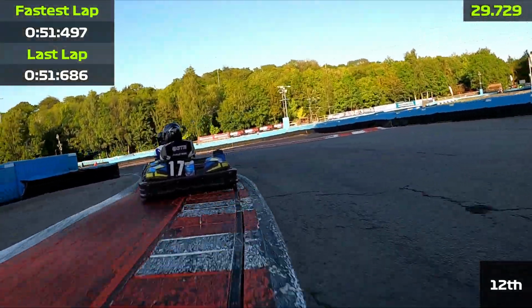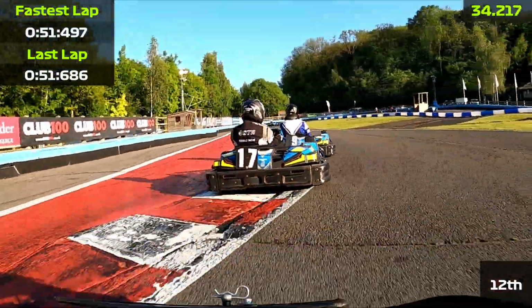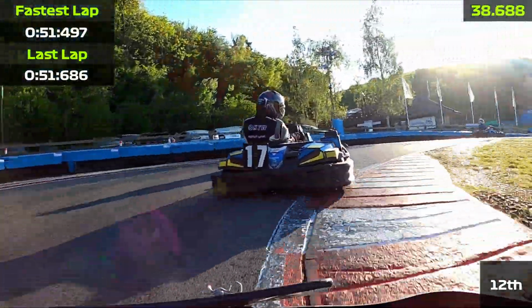We've made a place up in this race so far, and now we're looking to gain some more. The pack's a little bit more spread out now, there's not as much carnage occurring, so we just need to get our head down and put in some good laps.